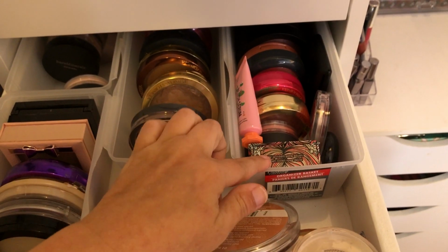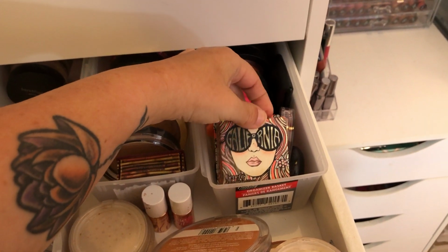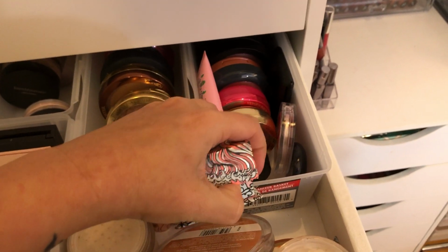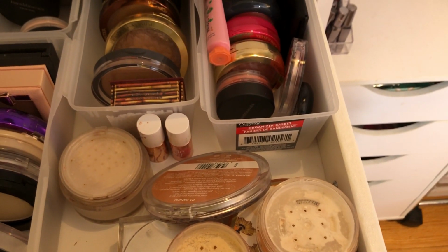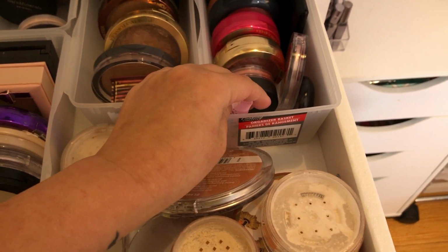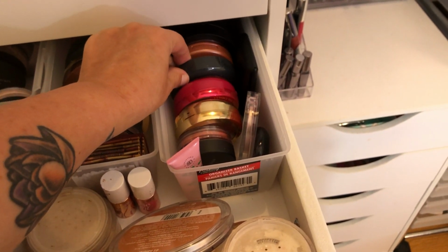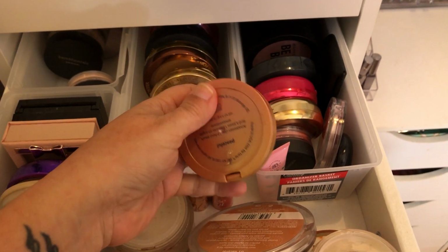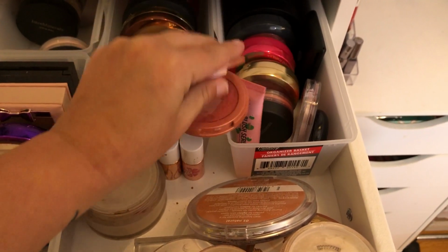Now for blushes, I'm gonna do my Benefit California. This is such a pretty blush. It's like a peachy colored, so that's kind of nice for this time of year. And I think I'm gonna go with this Tarte one. I have the shade Peaceful. So that's that one.